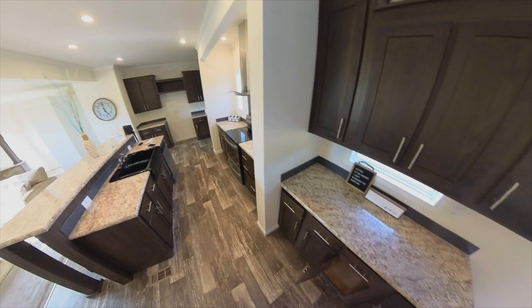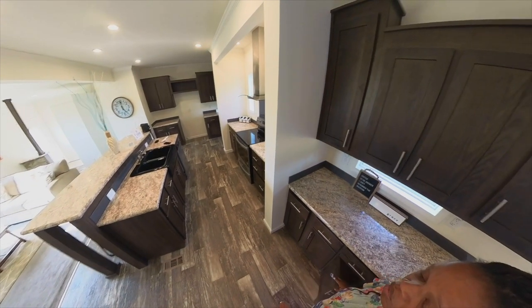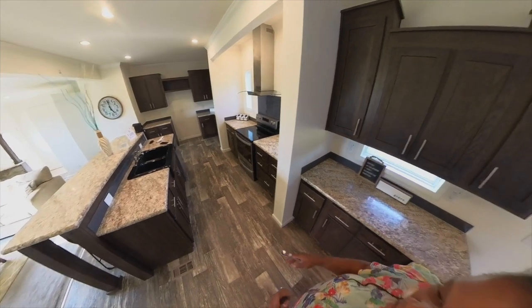These drawers are soft close, which is always a nice feature. And one thing I appreciate about the lower cabinets is that you have the second shelving in there as well. You also have space above the cabinets for decor and appliance items. So that is a plus.